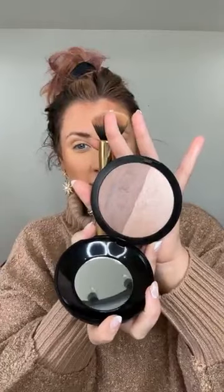This is the shade Deep. It is huge. Their bronzers are so big. It took me over a year of using this consistently to end up needing to order another one.